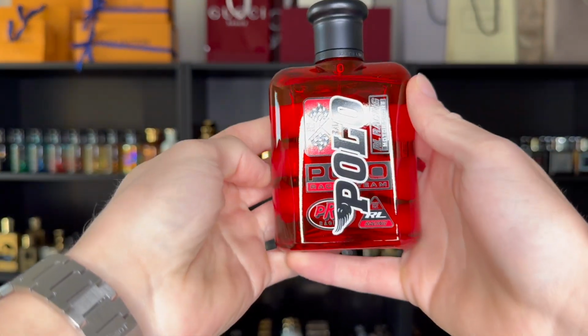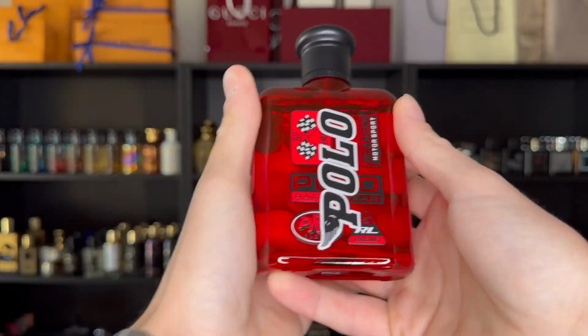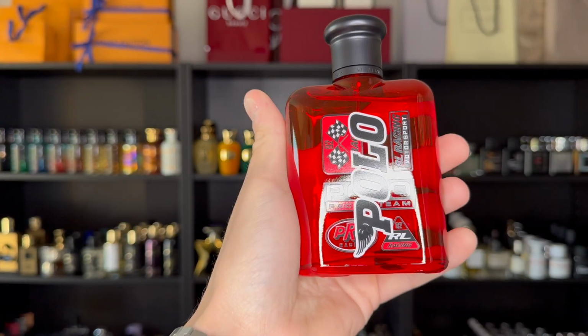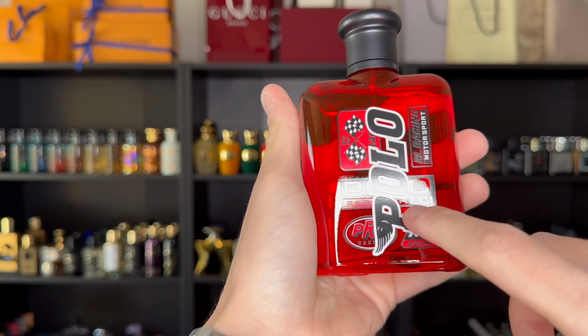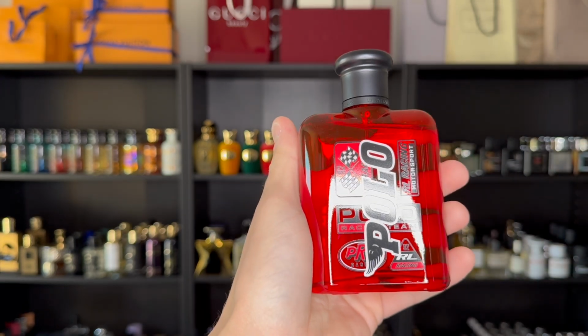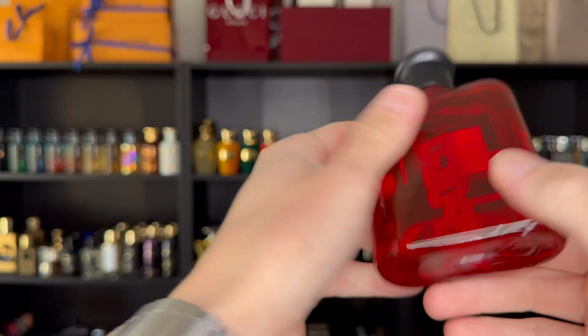All right, so we're only going to be looking at the bottle since I only have the bottle in hand. I don't have the box, but looking at the bottle here, you are going to get a little bit of a tacky, toy-like bottle style with the racing logos all around. I'm honestly not the biggest fan of it, but maybe some people like the decals they have going on the front of this bottle.